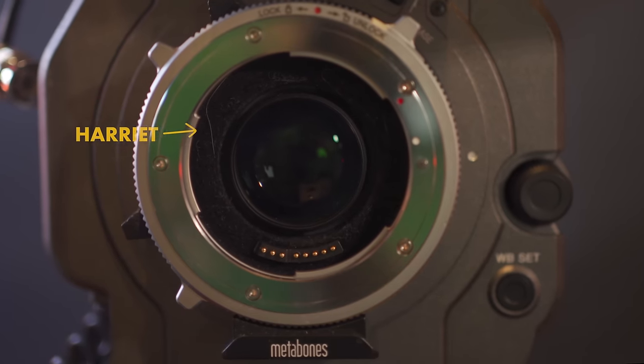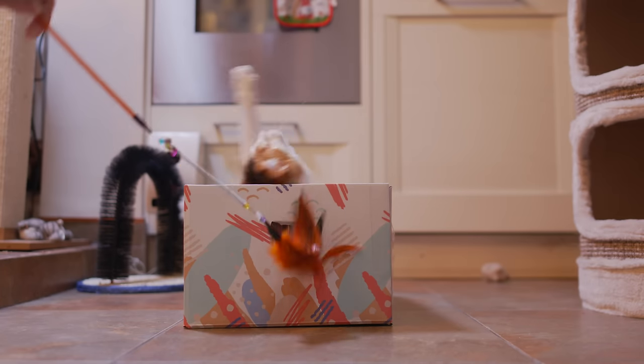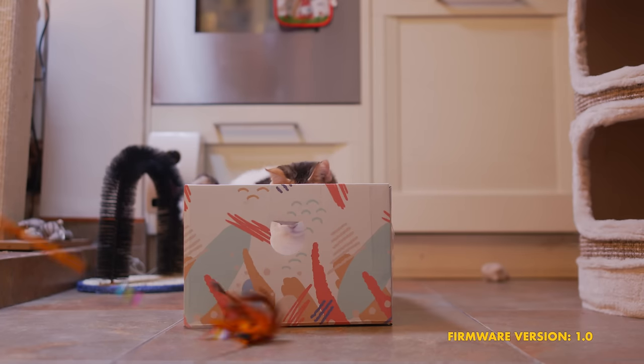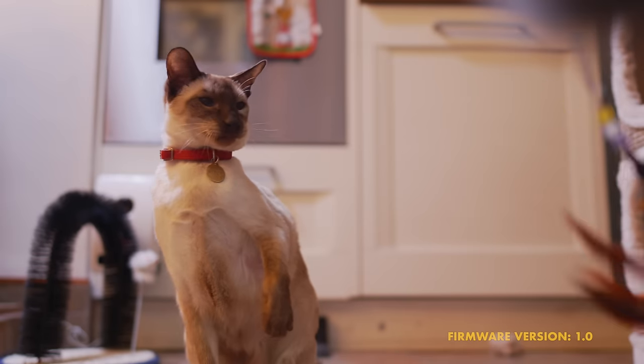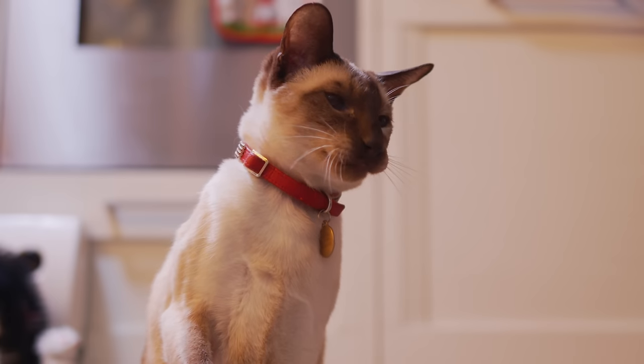So if you want that full frame aesthetic and slow motion in 4K, the only way you're going to do it is with a speed booster. But if you want to do this, you can't use your native glass, obviously. And as I've shown you, you can still get autofocus to work in slow motion if you shoot in 50p or 60p scan rate.